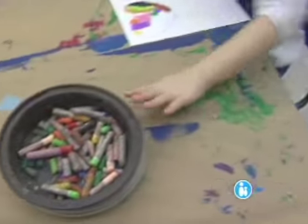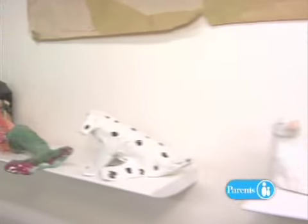He's ready to fly. Whether your child is ready to slap on a smock or you're taking your chances at home, making works of art is a great way to get creative.